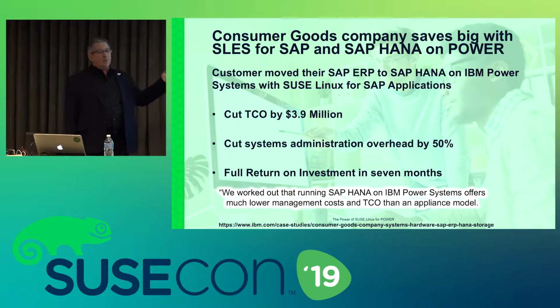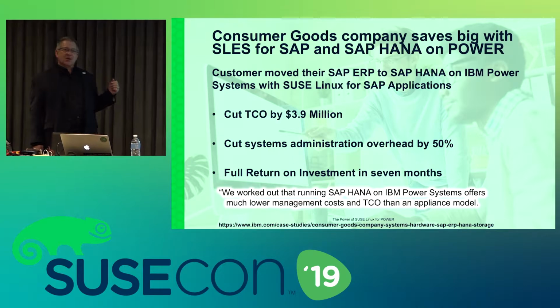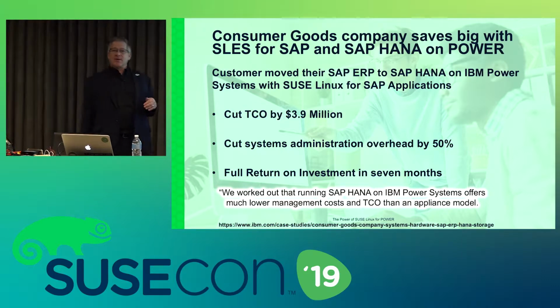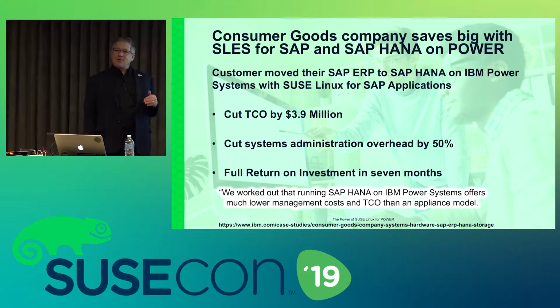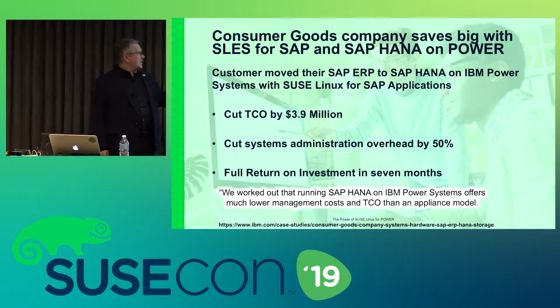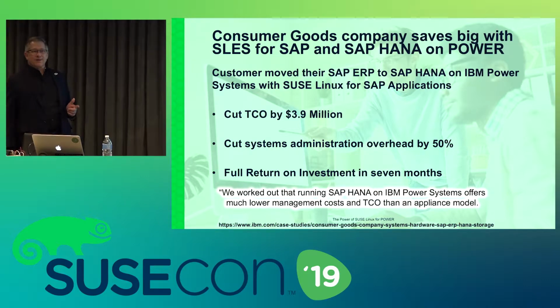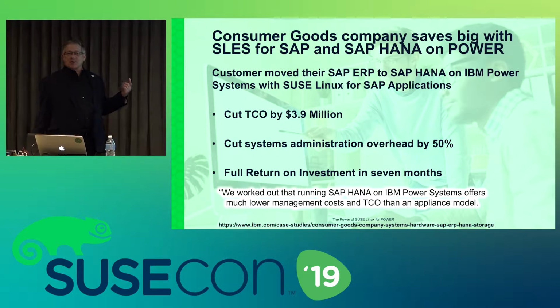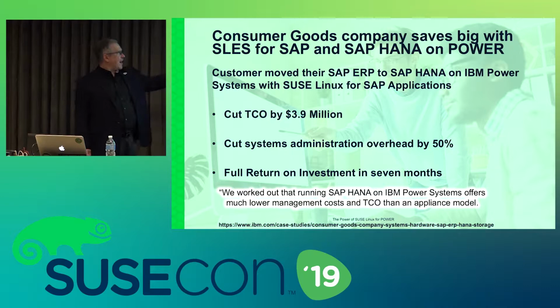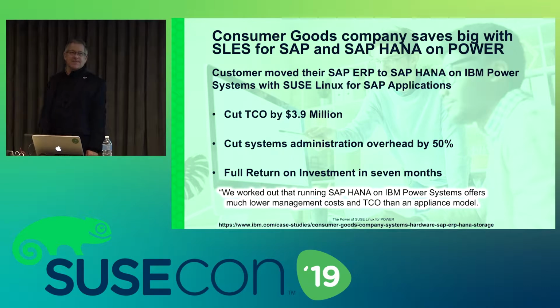And what they saw was, number one, they cut their total cost of operations by $3.9 million. So they saw a significant reduction in total cost, even though the hardware and the components were more expensive than some of the things they replaced. They more than made up for it by, number one, getting the performance they needed, but they also cut back significantly on their system administration overhead. So instead of managing 20, 30, 40 servers, they're managing 1 or 2 servers. So this really drove down their expenses, and they were actually able to recoup their investment in 7 months.